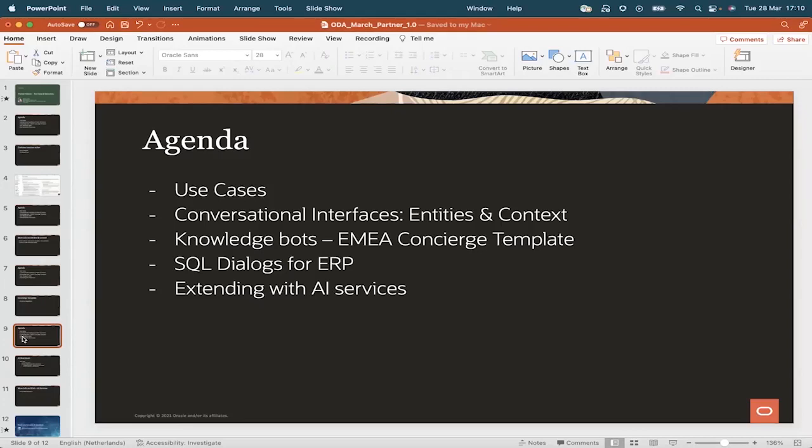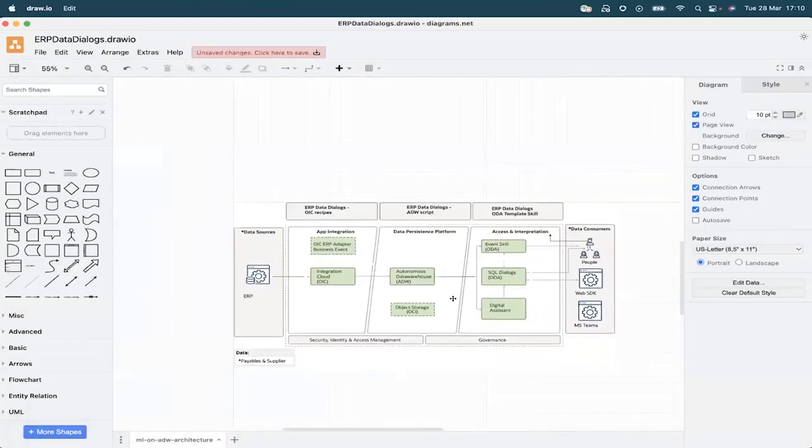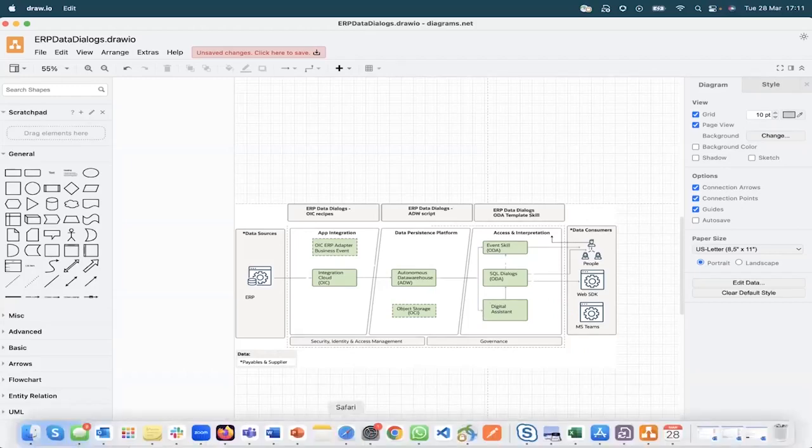So in an ERP context, what we're doing now here in EMEA is not fully worked out yet, so I can't share the full documentation with you. I'll explain it conceptually. What we do with our customers, from an ERP perspective, is use Oracle Integration Cloud and its adapters, which are fantastic, right? They're event-driven, so you can update your tables in an autonomous data warehouse. For instance, a use case is to do it for the supplier table and the invoice table. Then based on that, you connect SQL Dialogues of Oracle Digital Assistant to the system, and you have your bot up and running.